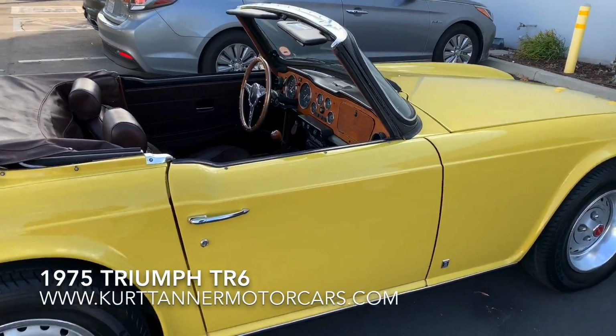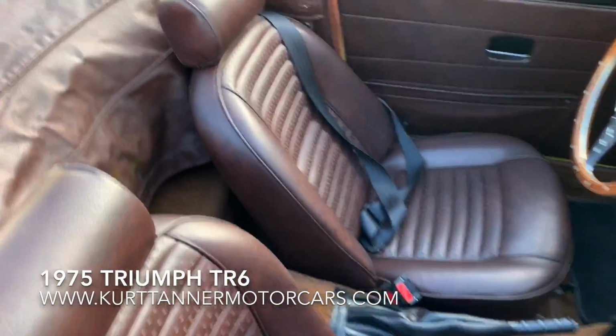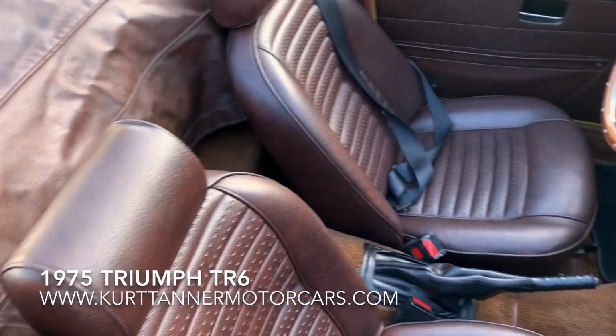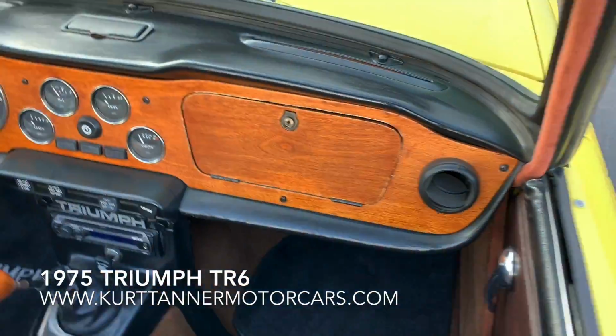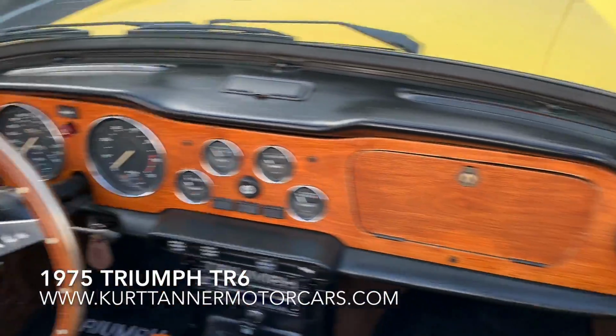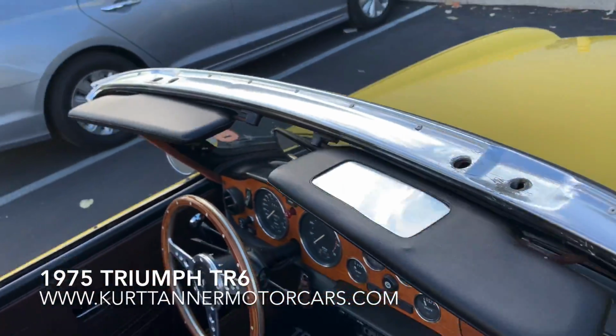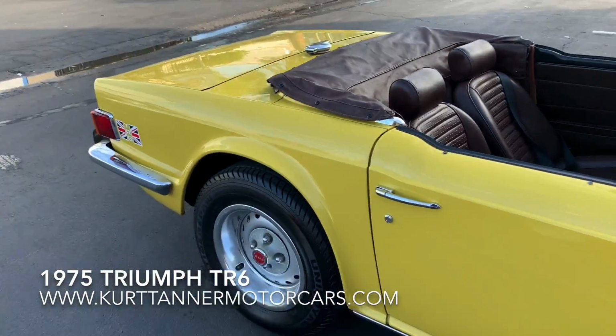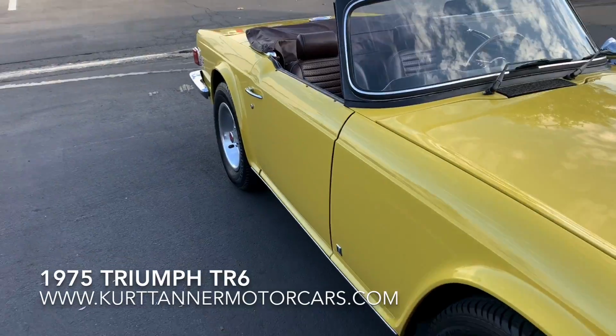Really lovely thing. Show you this interior right here. Yeah, chestnut boot cover. The top's black. Dashboard's all been restored nicely. Sun visors, lovely steering wheel there. But yeah, here's a chance to see the car in the natural sunlight.